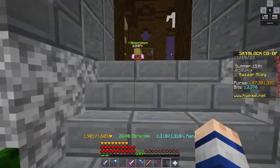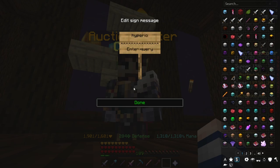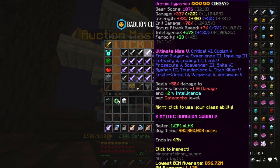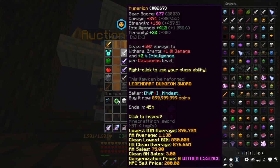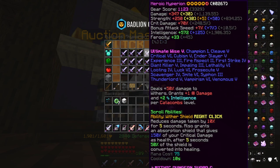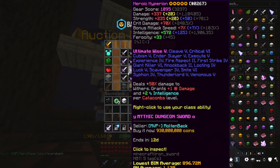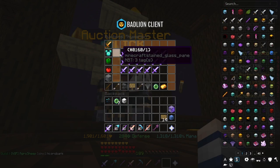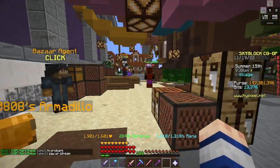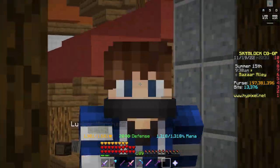And the third item, this is the big boy money here, Hyperion. Hyperions have continuously appreciated in value. But I would not recommend buying a base Hyperion. I would recommend buying yourself a Hyperion that at least has the Wither, or has the Shadow Warp ability on it. Because holy crap, is the Shadow Warp ability so expensive? Lowest bin right now is 1.16 bill. If we look at the price, it's 170 million coins per, which is insane.